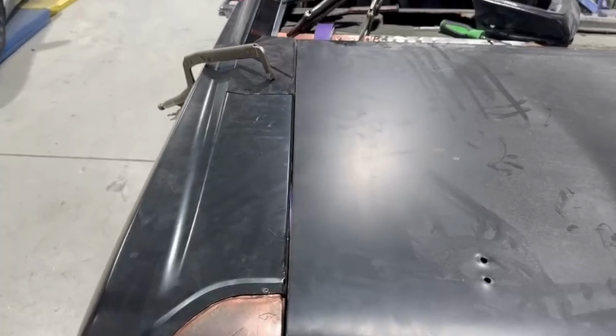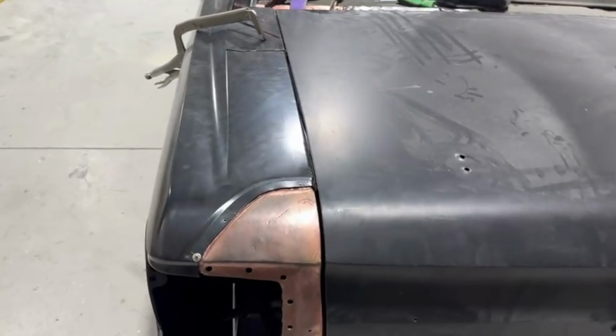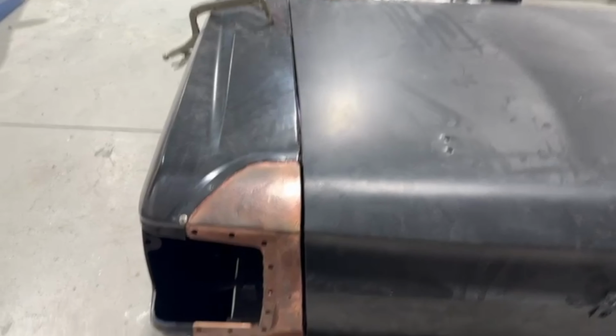Nothing is finalised on this car yet. Obviously, we're halfway through it, so it obviously doesn't look like what it's meant to look like, but you can kind of get an idea of how it's going to be.